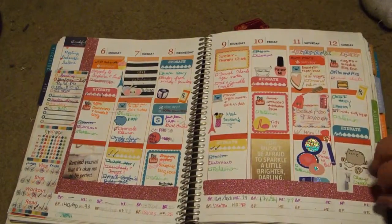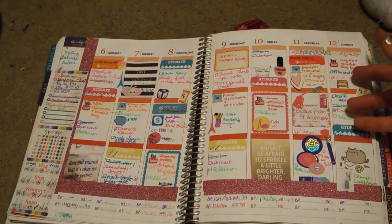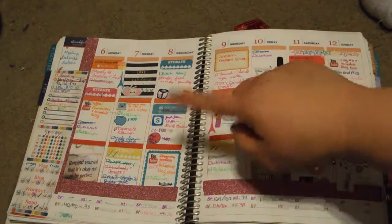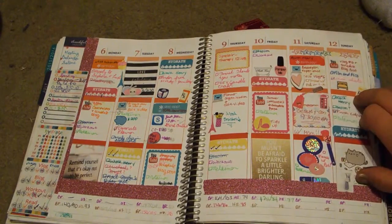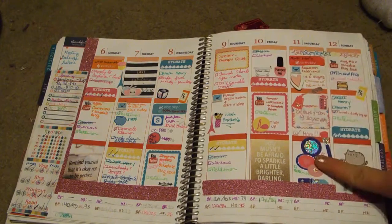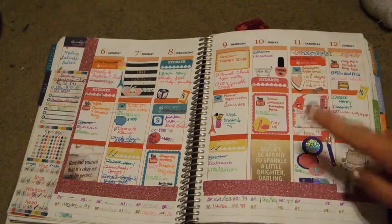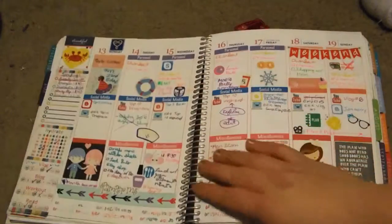And this was like my Paris theme, except it's not very Paris-y. I mean, I've got some Eiffel Towers scattered around, and I think the pink glitter is Paris-y, but it really wasn't. This was the week of BeautyCon when I met Belinda Celine, who actually signed my planner, which was really, really cool. It made me feel really special.